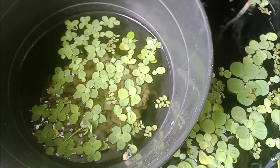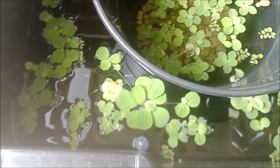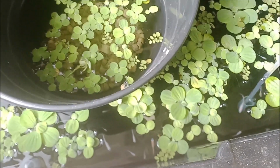Okay, that's about it, about mild winter conditions. I've been busy sorting out my in-ground pond. Maybe I'll do a video on that sometime with my Medaka.